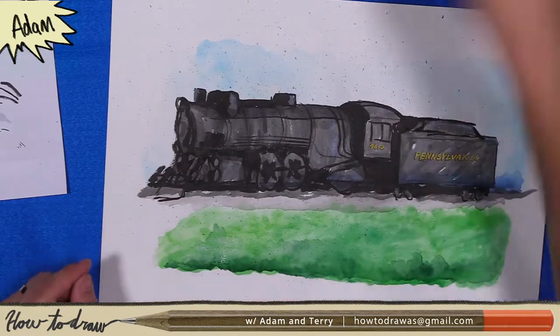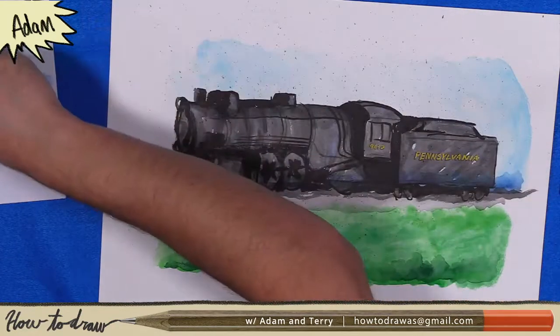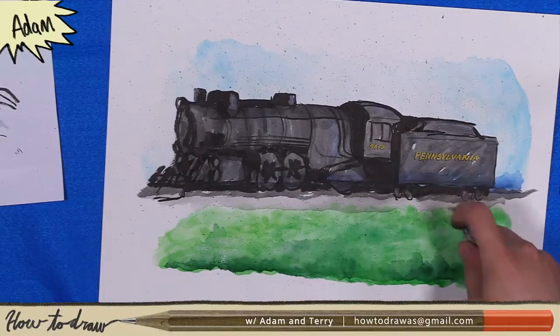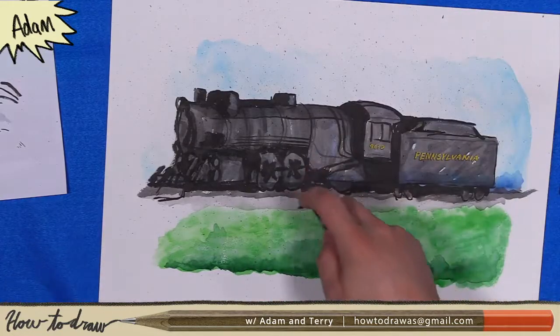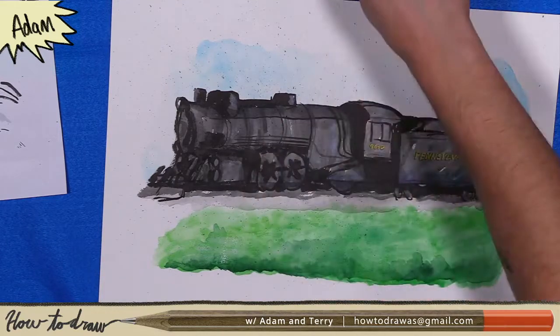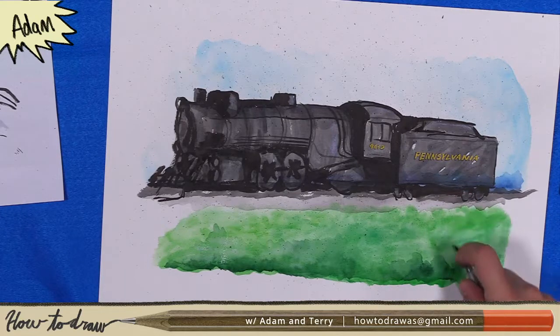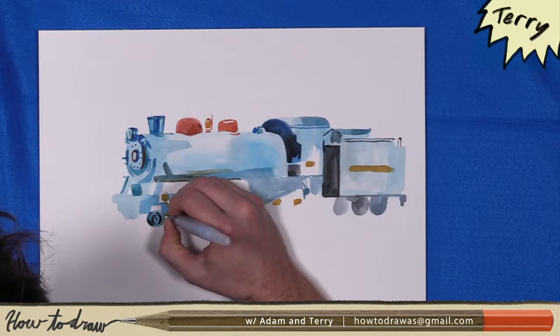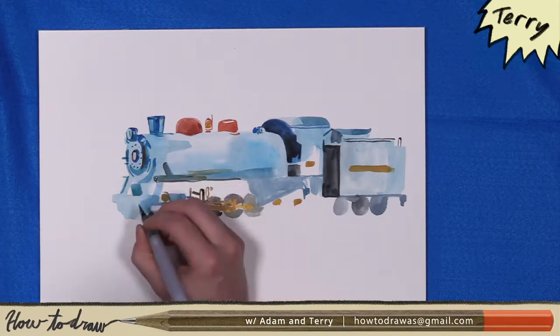Oh man, that was good. Why am I hearing trains? I hear something. I don't know what it is. Like one long, continuous, far-off train. It's like the guy's just leaning on the horn.